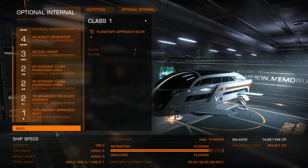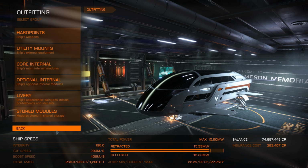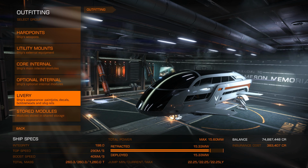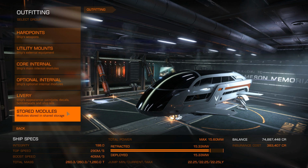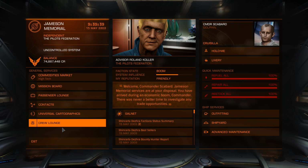Also, I want to be able to scan all the systems that I enter just to get a little bit more on the discovery payouts, which are now much, much better. So in terms of library and stuff, I've just gone with a couple of exploration decals, nothing special, and that's about it. Now, like I say, it actually comes out pretty well.